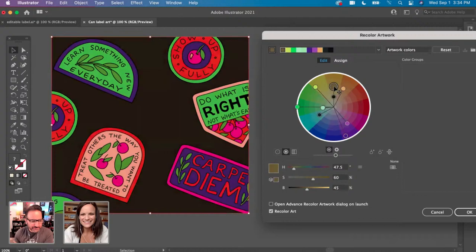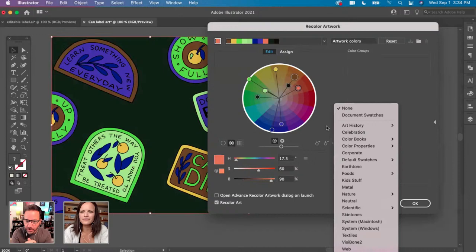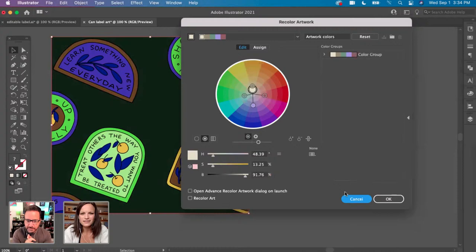I was gonna say, I've used this for changing or finding Pantone colors. Like I've done in here, go right to the book. But I haven't used it for the recoloring. That's super cool though. That's awesome to know. Thank you. I love that.